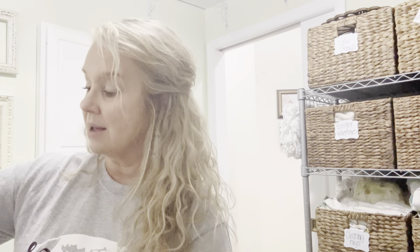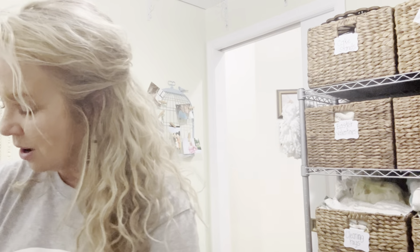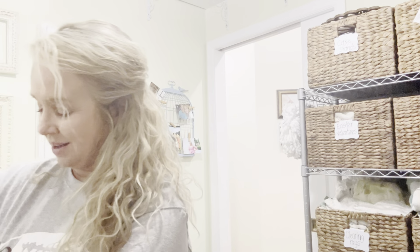Y'all are going to recognize this. I remember a children's book with this picture in there, the little vintage golden books. So sweet. Oh, and this one too. The little golden book series. Look how sweet.